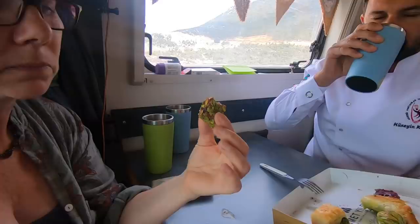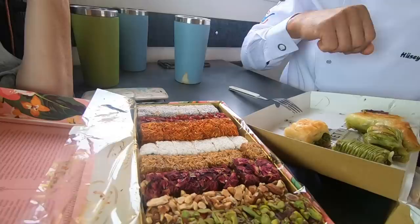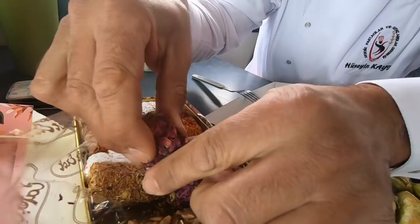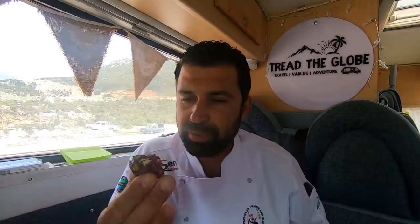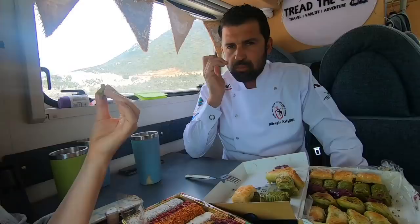Okay, I want to hear a Turkish chef's opinion of one of the Turkish delights. Which one are you going to try, Hussein? Rose one. Okay. Wow. This is delicious. Wow. The outside they covered with rose flower leaves, and inside there is a lovely nice protein. Pistachio. Good combination. And it's a sweet rose, but it's not sickly.